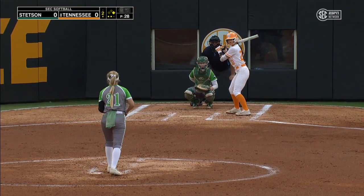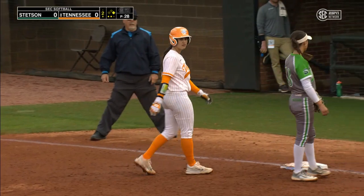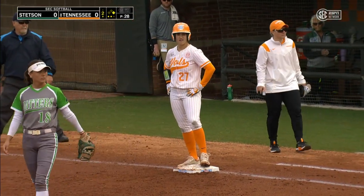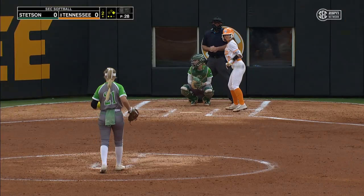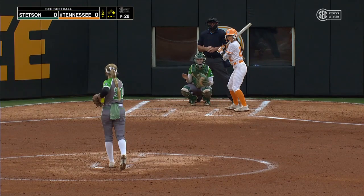One on for the ninth spot, the true freshman, Bella Fall, who takes the ball in the dirt. And well, if you are just watching Tennessee for the first time this season, keep your eyes on Bella Fall there at the dish. This is a freshman that the Lady Vols are very high on.